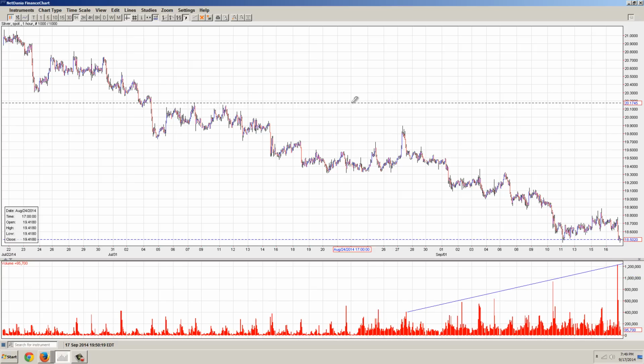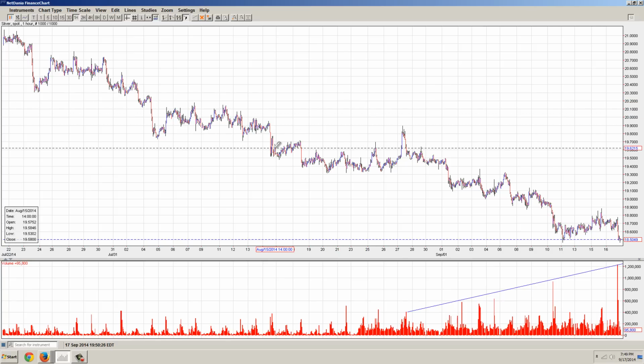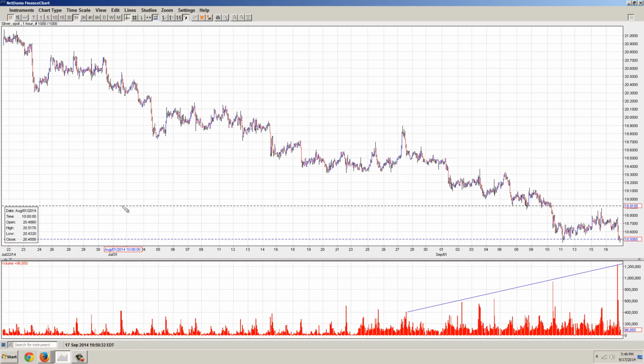So that will be an opportunity, but keep your eye on the price, and it's highly likely that it'll occur somewhere between 3 a.m. and 5 a.m. Eastern time and turn around, and by the time the market's open, it'll actually have recovered. That's what's happened in the past.